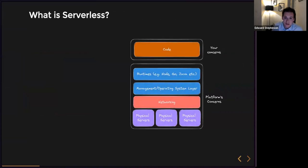What is serverless from that perspective? So it is a really weird, modern-ish, inverted quotes, but it is a really weird phrase that you see thrown out a huge amount. But ultimately, it's an abstraction over servers.